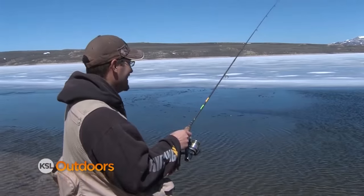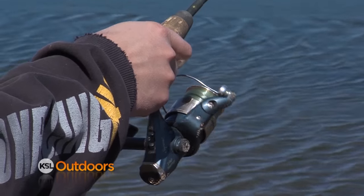A lot of people say to throw it on the ice, which is great for us because you're going to be buying a lot more lures. But we'd like you to go and have a good time and keep the lures while you're fishing. So throw them up on the edge of the ice and then retrieve them back.